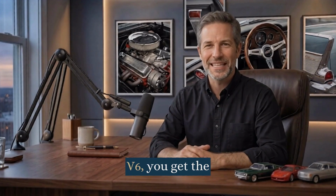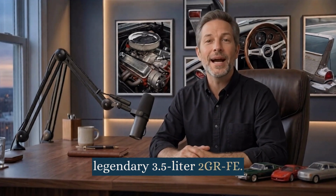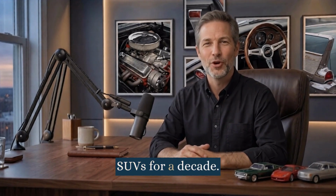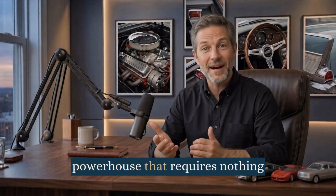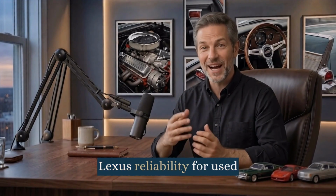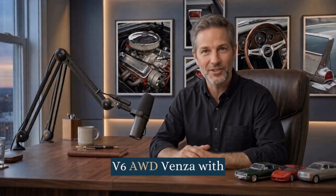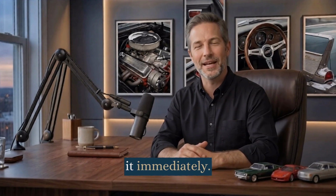If you buy the V6, you get the legendary 3.5-liter 2GR-FE. This is the exact same engine Lexus used in their flagship luxury SUVs for a decade. It is a 300,000-mile powerhouse that requires nothing but basic oil changes to survive. You are getting flagship Lexus reliability for used Camry money. If you see a V6 all-wheel drive Venza with good service records, buy it immediately.